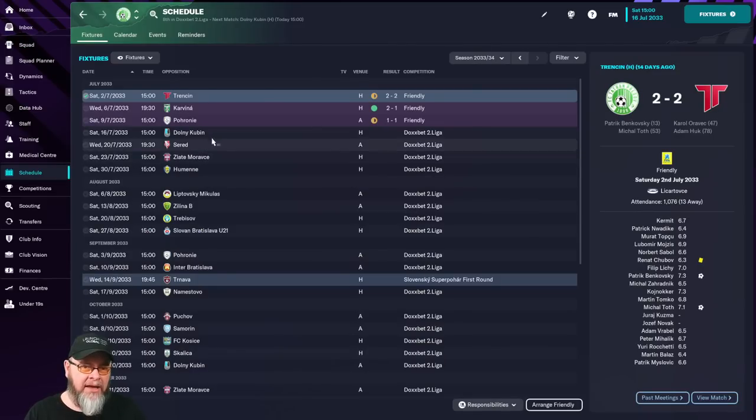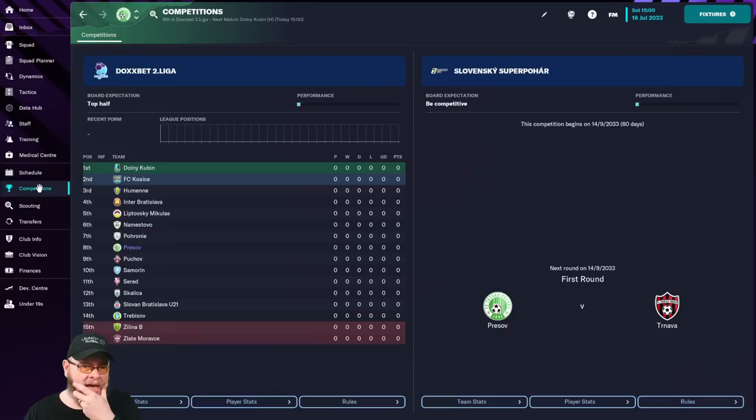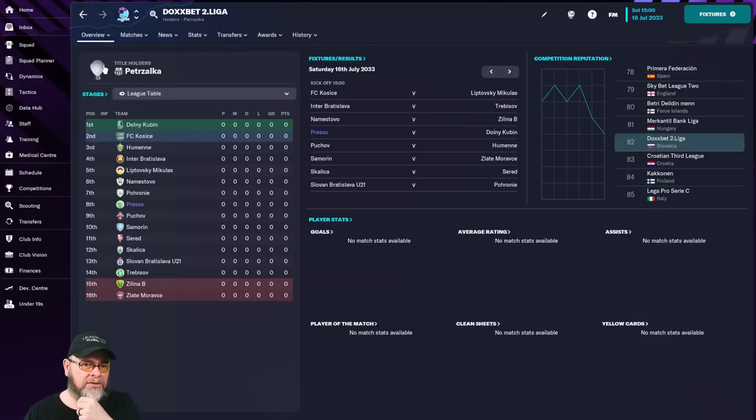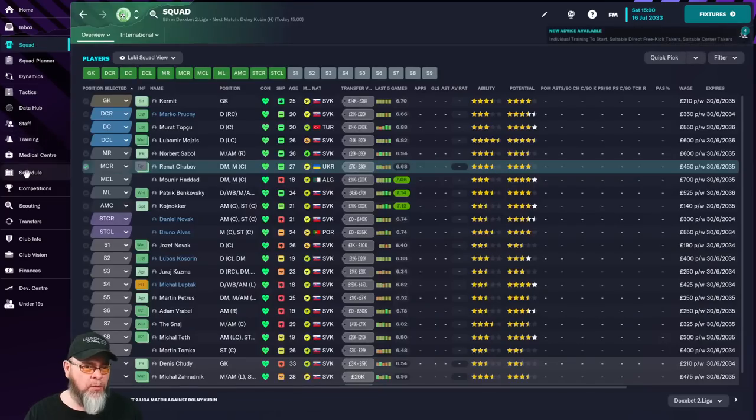Today we are playing Dolny Kubin. That's a good badge. I like it. It's something a bit different. Let's see where they're expected. Always good to get an idea. They are expected to be 12th.